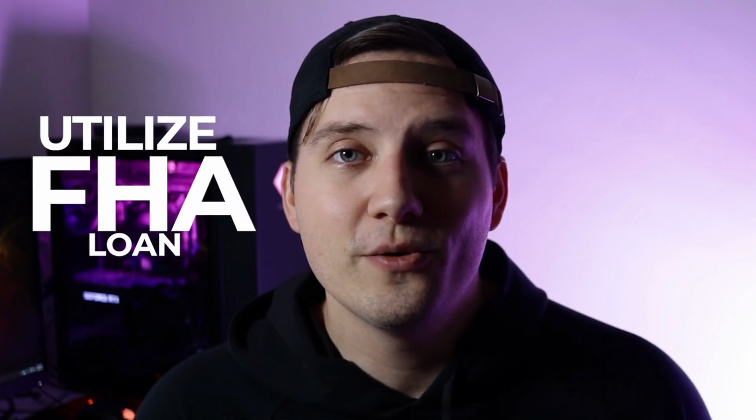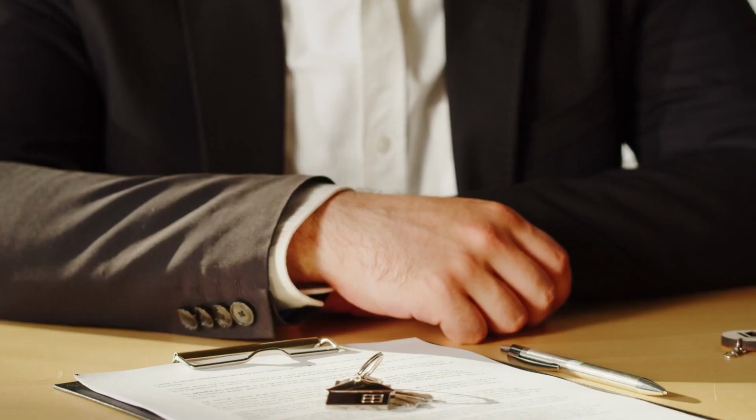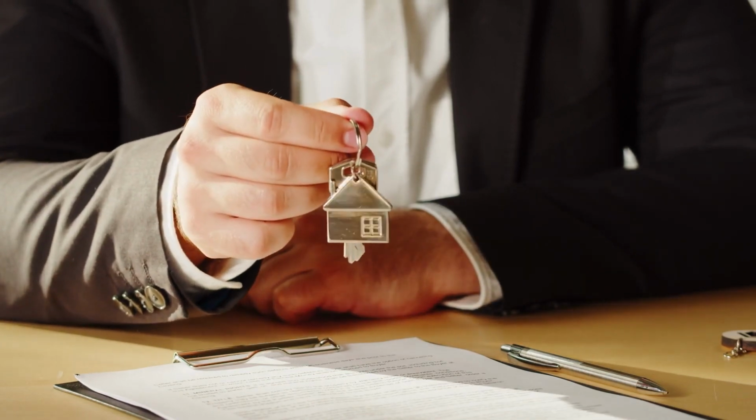Like I said, you're going to be buying a duplex, triplex, or fourplex, and you're going to be utilizing what's known as an FHA loan. This is going to allow you to put 3.5% to 5% down on a piece of property. That's your primary residence, and according to the law, you can buy 2 to 4 units, so a duplex, triplex, or fourplex, and as long as you're living in one of the units, you can use that as your primary residence, as long as you live in it for at least 1 year.